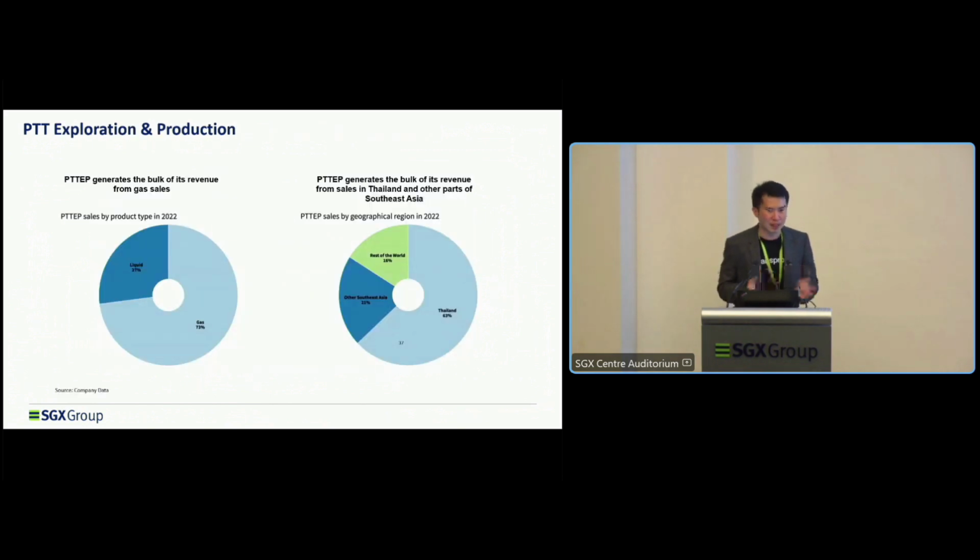Okay, so PTTEP, in a very simple way, it is an oil and gas producer. So where it generates the bulk of its revenue from, it is really from being able to sell liquid, which is oil, and gas, which is your LNG. Okay, so this would be the things that would be in PTTEP's product pipeline. And in terms of where it actually sells these products to, Thailand would once again be your key market, representing 60% of your PTTEP sales. Apart from that, it also sells this oil and gas to other parts of Southeast Asia, as well as the rest of the world, which is mainly the Middle East.